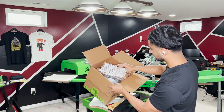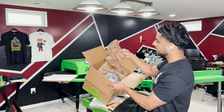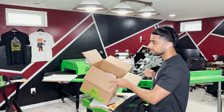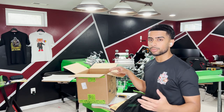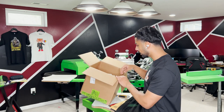Okay. The recyclable... you see how they package everything and it's all recyclable? Shout out to them. They've always been doing that. From the first machine I got from them 4 or 5 years ago, they always send stuff that's recyclable. They'll package it with paper and cardboard and everything that you can recycle.